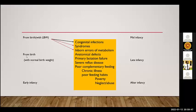Then we go to the next group, from birth but with normal birth weight. One, it can still be a syndrome like Down syndrome or Turner syndrome. They usually have normal birth weight, but after that, they start to have failure to thrive. It can still be an inborn error of metabolism. In some inborn errors of metabolism, the mother's placenta is able to handle the metabolites, so they grow very well during the antenatal period. In the postnatal period, they start to have failure to thrive.